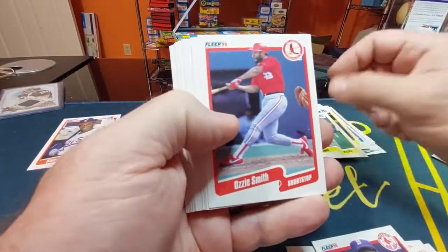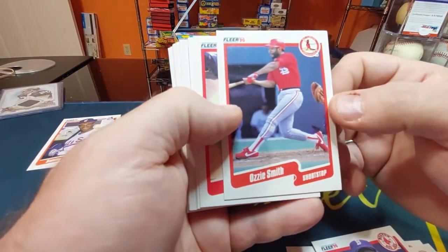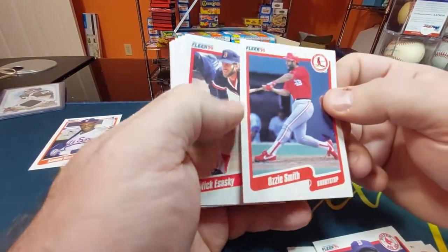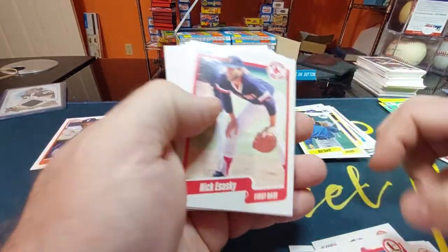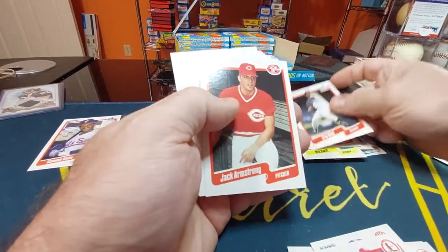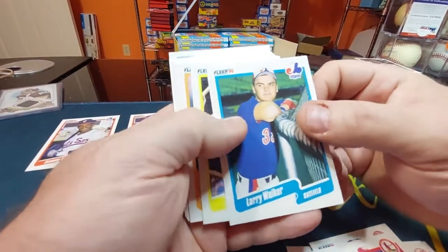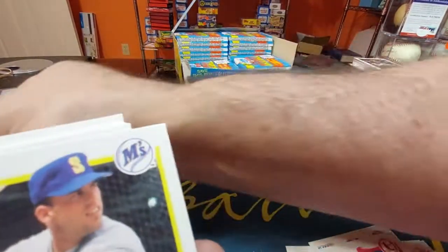My grandson's going to love these stickers. He gets enough of them. Ozzy Smith, shortstop. Well, probably the greatest defensive player, bar none. I mean, he could field the ball, and if he could reach it, you was out. There's Larry Walker. That's his rookie card. Nice.